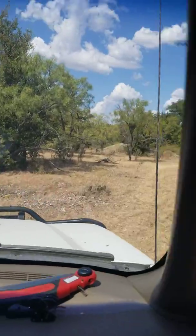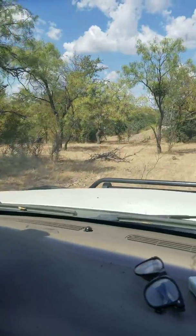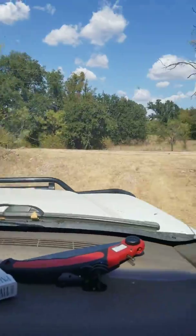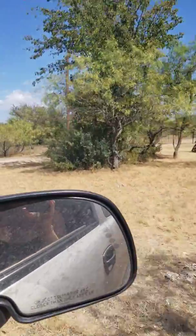This might be where the shop's gonna be, right along in here. With a big garage, put our dune buggies and boats and stuff in there and work on stuff, whatever. And then my she shed, we'll have to figure out where I'm gonna put my she shed.